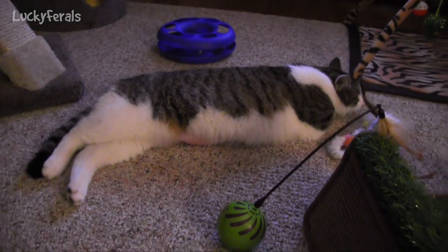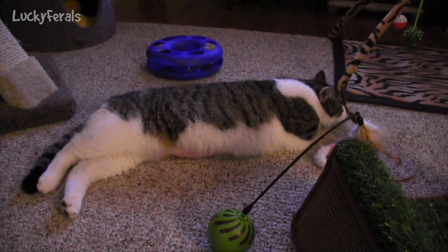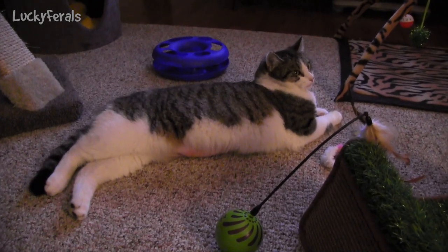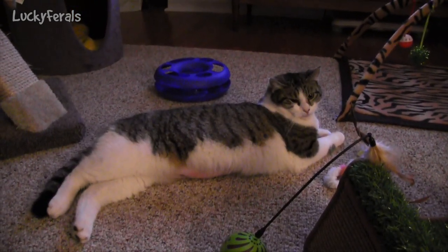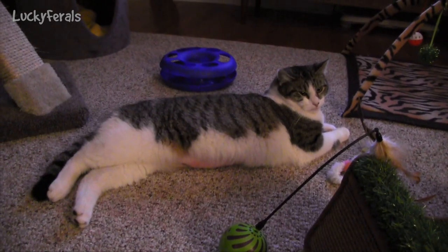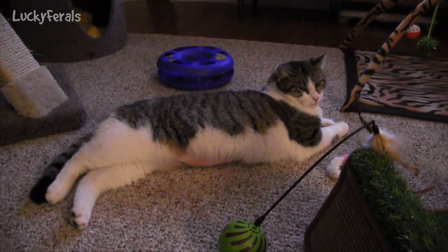I also brought some of their toys up here, and I've just been making it comfortable for them so they can heal. They have like 3 more days and it'll be a week, and the vet said it'll be 7 to 10 days before they can go outside or before they really can climb stairs. So that's why I kind of have them isolated up here.